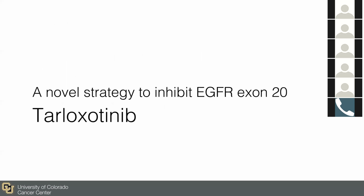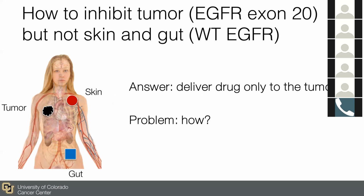So I will finish up the talk. I know we're running towards the end here. I'm going to finish up the talk with a novel strategy, one way that we think gets around all the problems that I've just highlighted, and that's tarlozotinib.